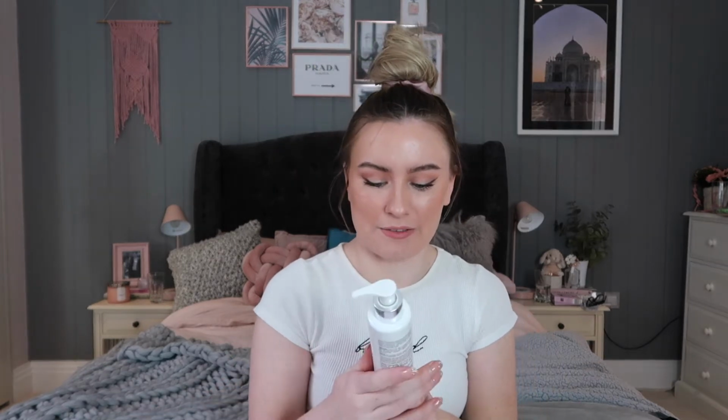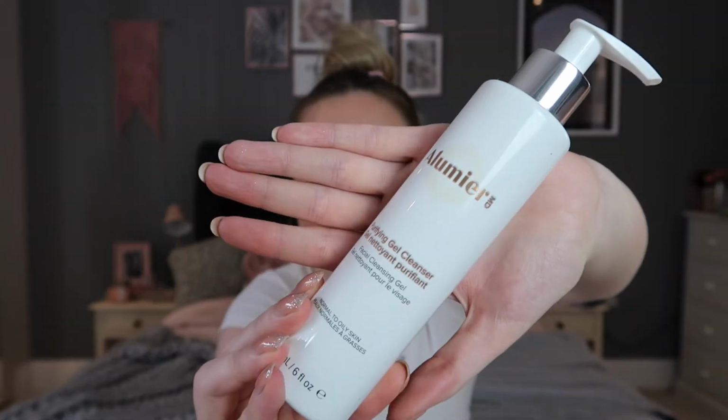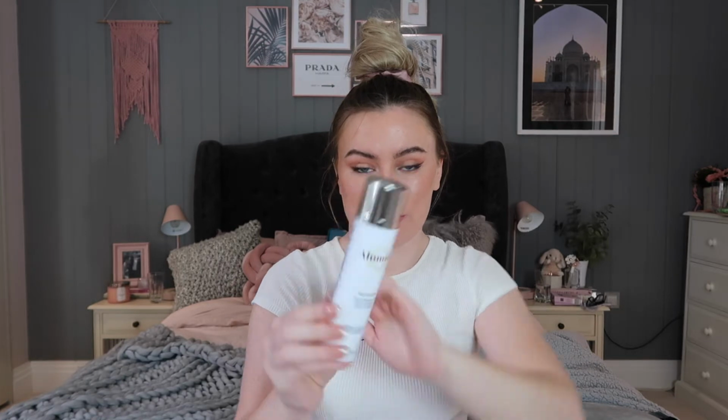Now we're moving on to skincare. I've been switching up my skincare routine a lot in 2019, and I found a new brand that I really love, and that is Lumiere MD. So I have a few things from them. I have their Purifying Gel Cleanser. This is a great one. Just a really basic cleanser. This is all vegan and all natural, which I think my skin really likes, like basics. So I've been really loving this. And then with that, I use their Hydrolite Facial Moisturiser, which is also super nice.